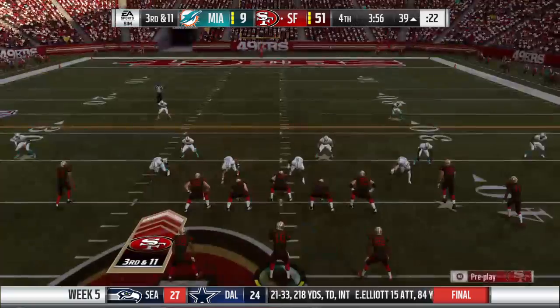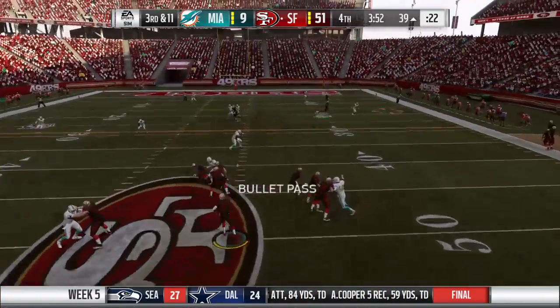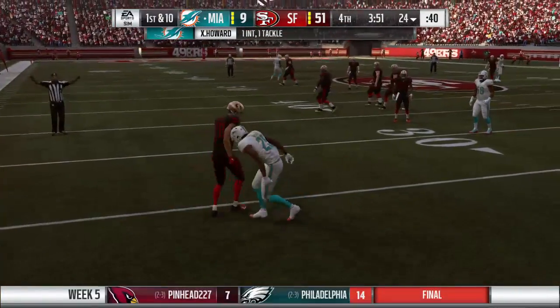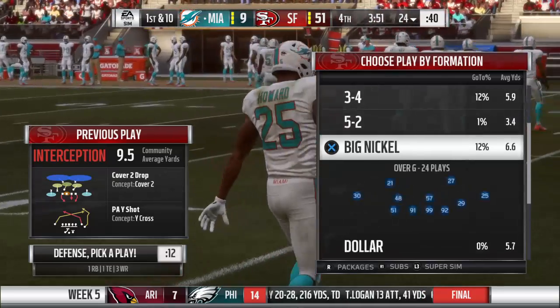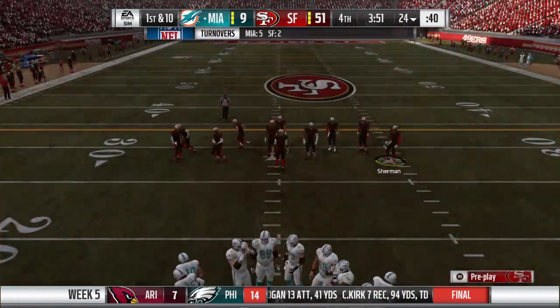By 20. Now Garoppolo. He rifles one that's intercepted. Picked up by Xavier Howard. And they have the football and will take over at the 24-yard line. Now they get a 4th quarter pick. A little something to hang their hat on, I guess.